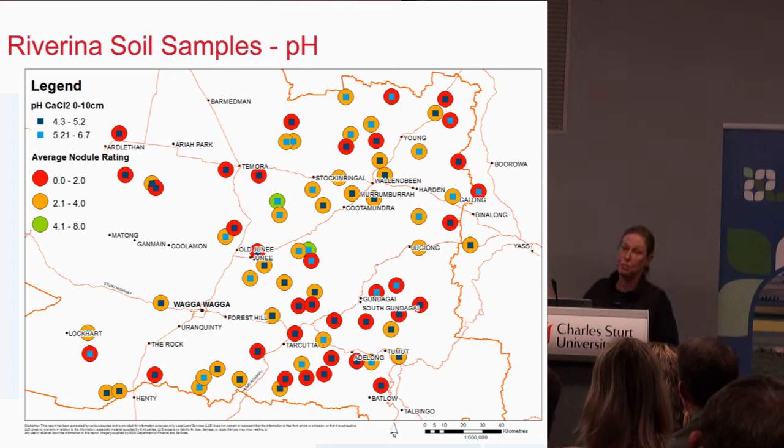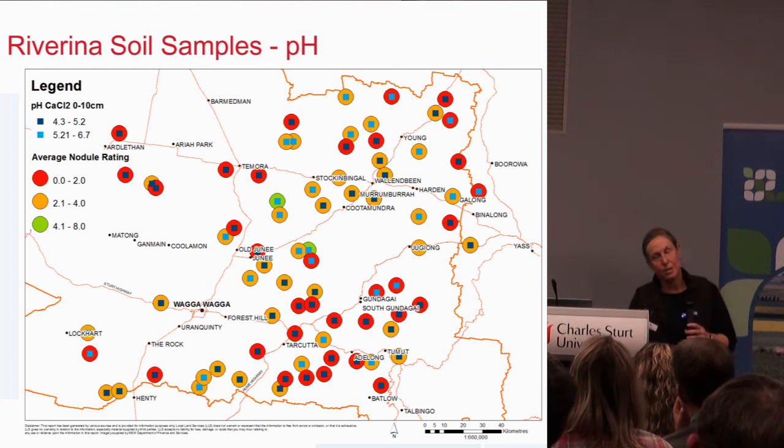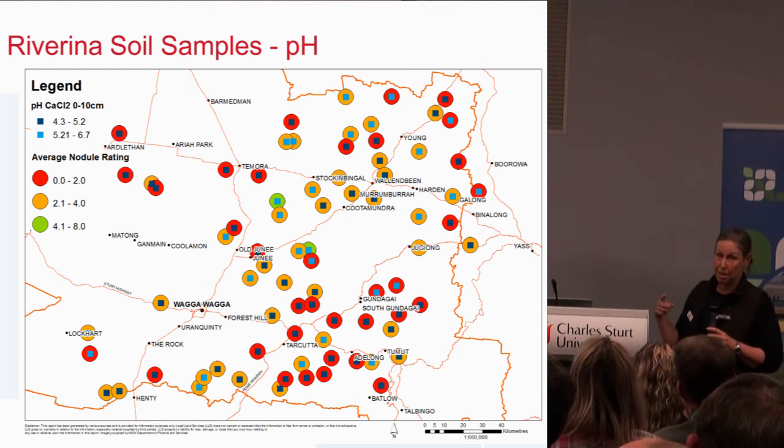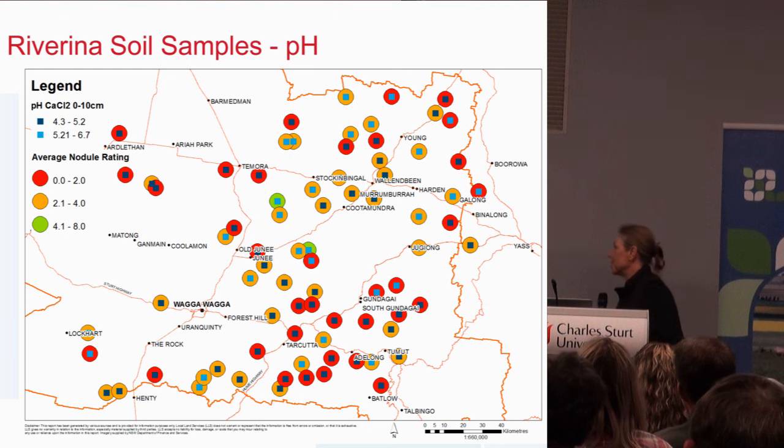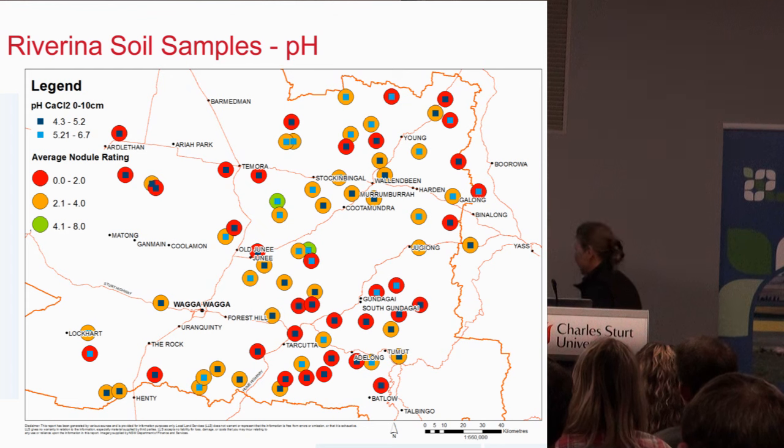But there seems to be, and it's a known relationship, but this data backs it up, a relationship between pH and high aluminium and low nodulation score. So we know that the subclover and also the rhizobium that do the nitrogen fixation are susceptible to low pH, and we can see that quite clearly with our results.